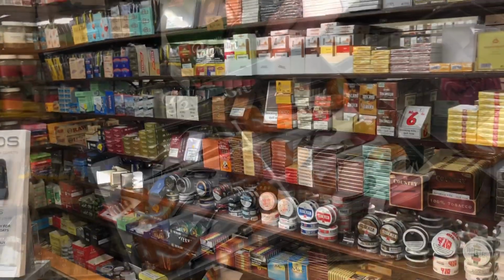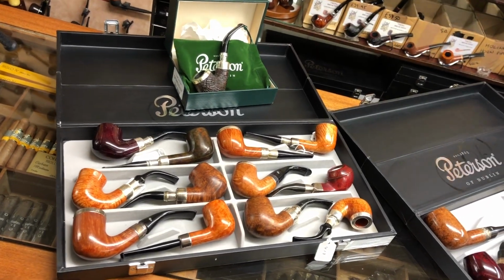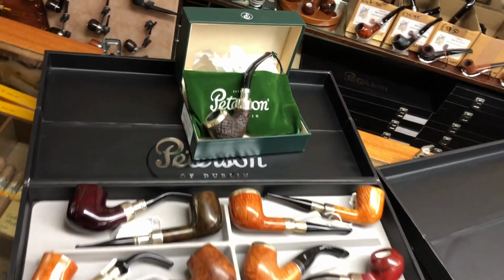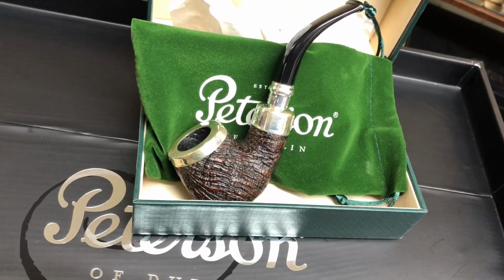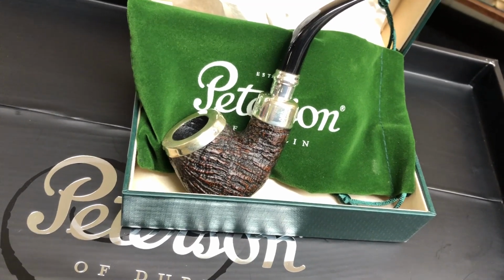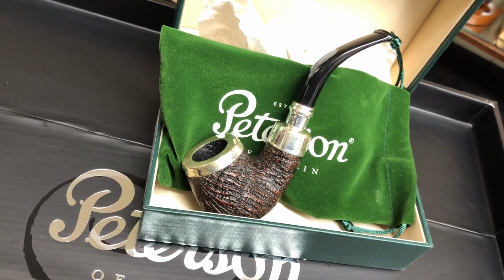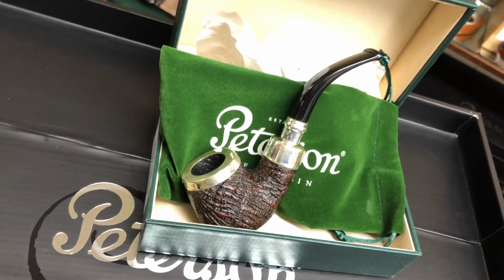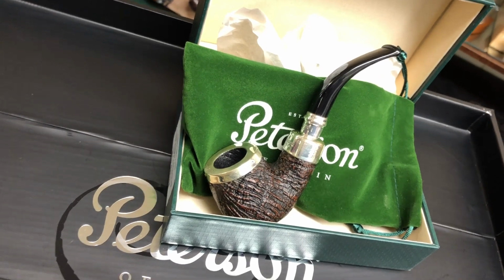The most expensive price. It's one of ten. Got a good look at it. Guess the price and you get it for free. I've just been told this particular Peterson has an army mount spigot, the silver cap, really nice sandblast, and it is one of ten. Limited edition last year. How much would that go for? The highest bidder.